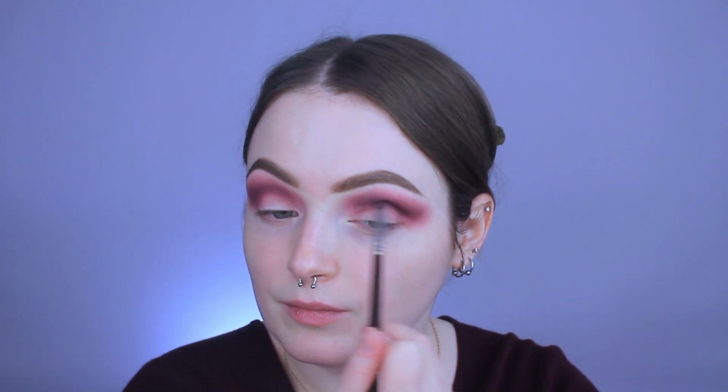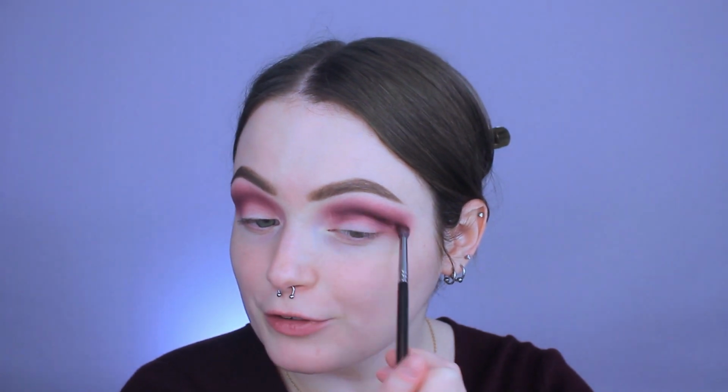I'm gonna go in with a second layer. Oh yeah, this one is one of those buildable deeper colors, which I personally prefer because it just makes it so much easier to work with. And also, if you want just a little bit of depth, it'll be able to give you that without being too much. Dang, this is a pretty color. Kind of reminds me of that one deeper purple in the Norvina Volume 5 palette. And I'm just going to take a little bit more and pack it on the outer V.